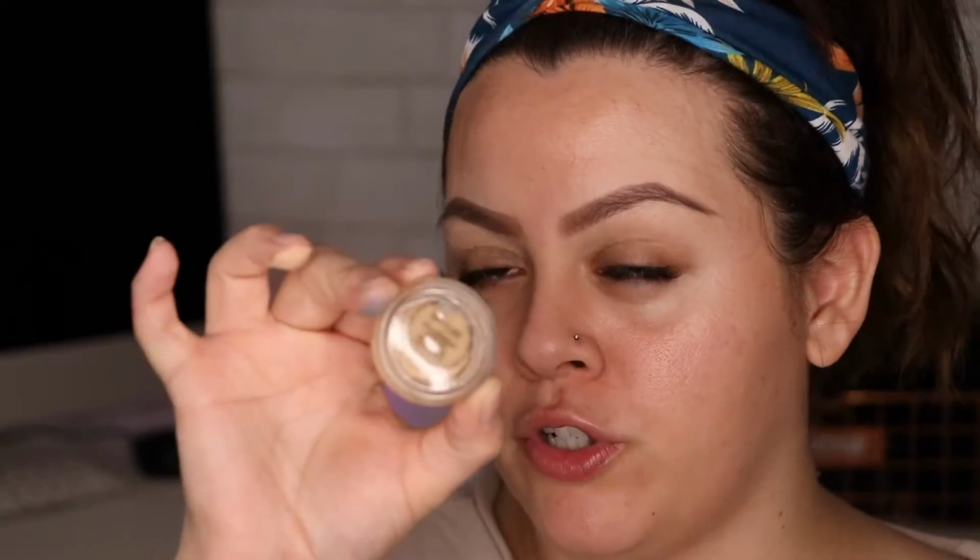Before I apply eyeshadow, I'm priming my eyes. I'm using the MAC Soft Ochre Pro Longwear Paint Pot. And I'm just going to apply this all over the lid and eye and everywhere that I want to just conceal. I'm kidding, just the eyelid.